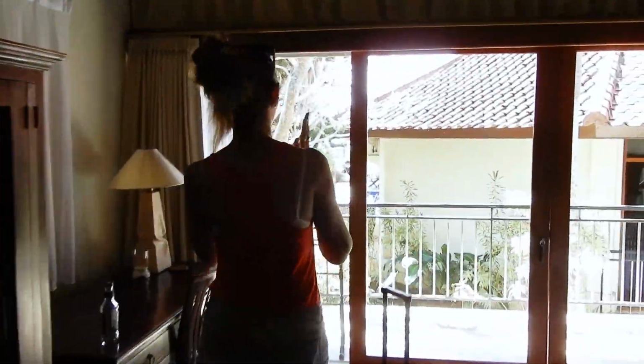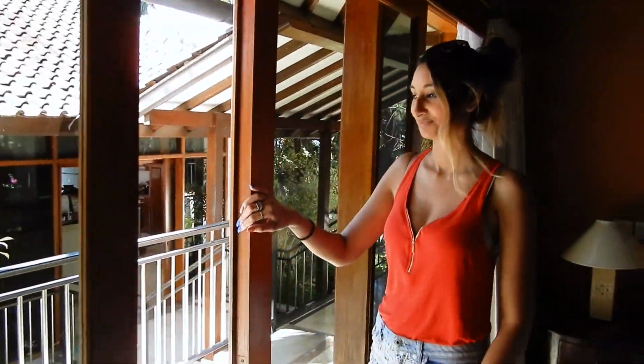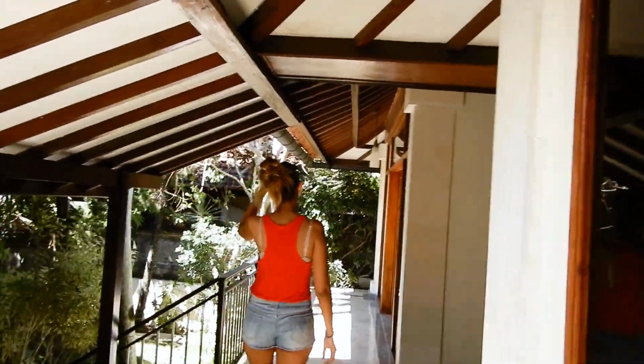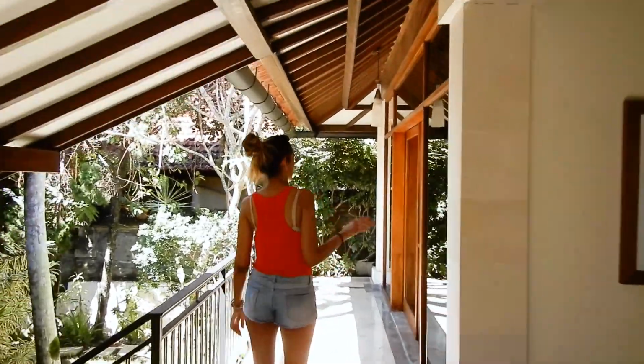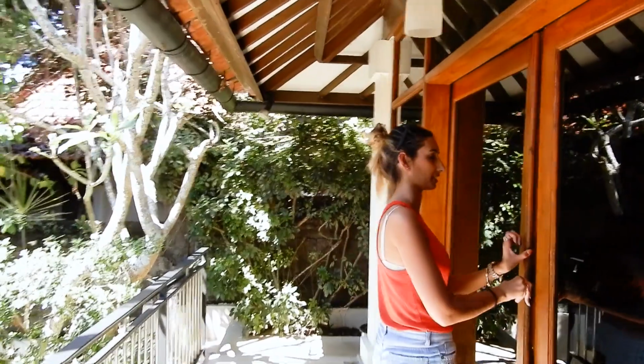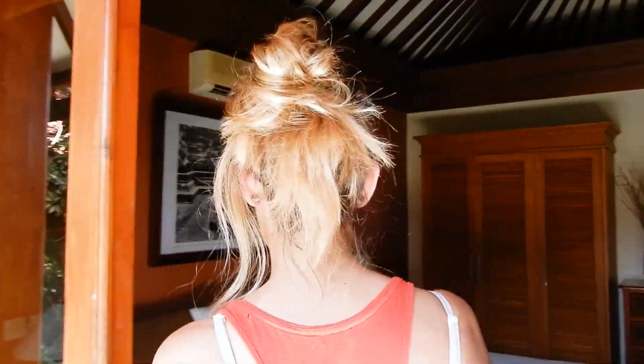Okay, what else do we have? So exciting. I think we go this way. I think this is another bedroom. So that's Rose and Joyce's? I think this one's Rose and Joyce's bedroom. Wow, very, very nice.